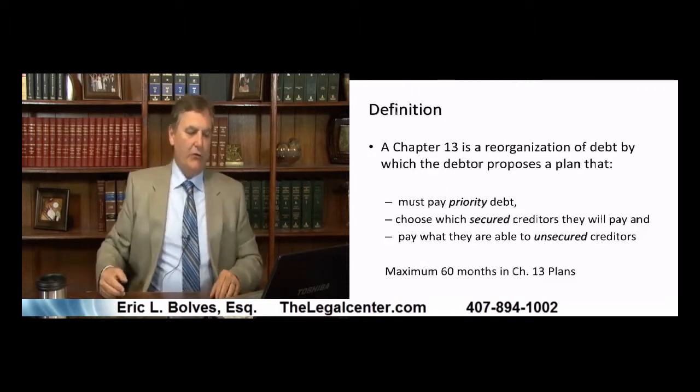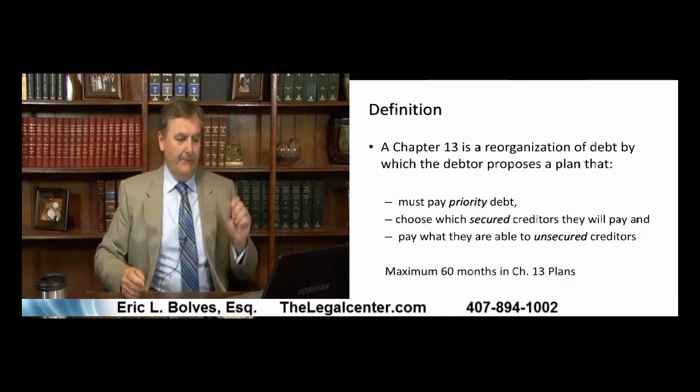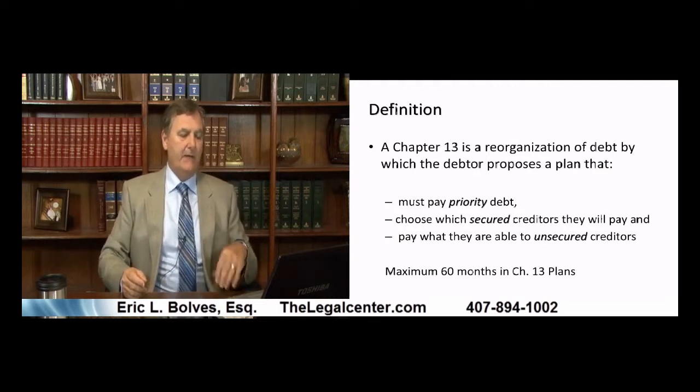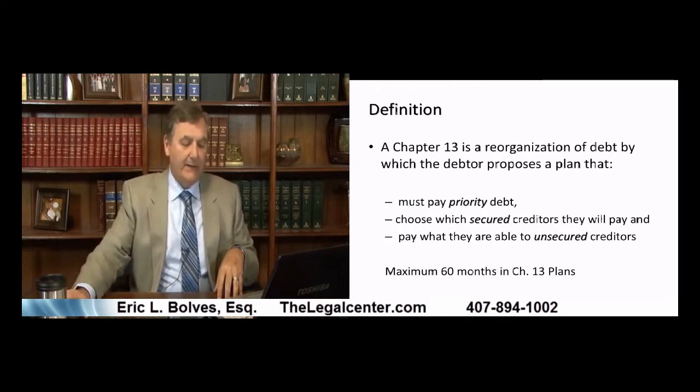Okay, the definition. Chapter 13 is a reorganization of debt by which the debtor proposes a plan that pays all priority debt. Okay, must pay priority debt, and you can choose which secured creditors will be paid, and pays whatever else is able to be paid to unsecured creditors. So, must pay priority debt, choose which secured creditors they will pay, and pay what they are able to unsecured creditors. The maximum time that we have for a Chapter 13 plan is 60 months. Any longer than that, and we have to go into a Chapter 11 case.